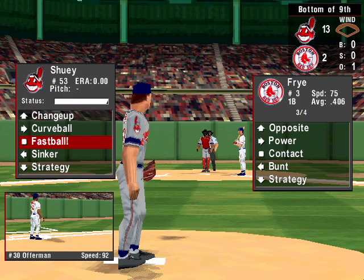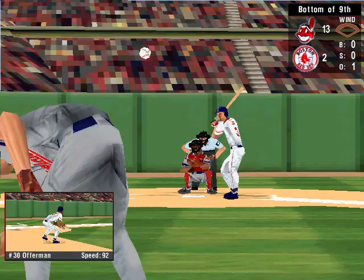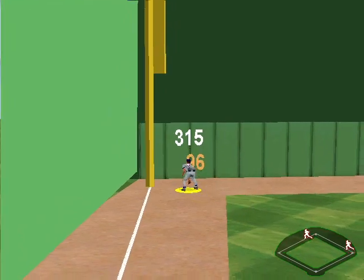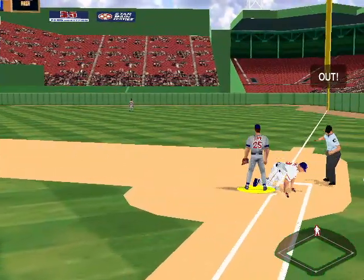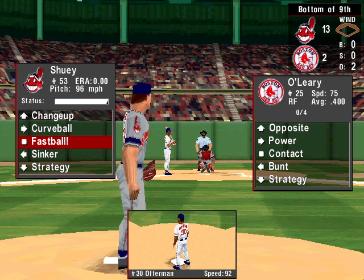Welcome back to Hardball. Shuey replacing Rincon. The pitch. Fly to left field. It's inside the line. Justice gets it. Over to first. Up at bat, number 25, Troy O'Leary. He's hit 0-for-4.